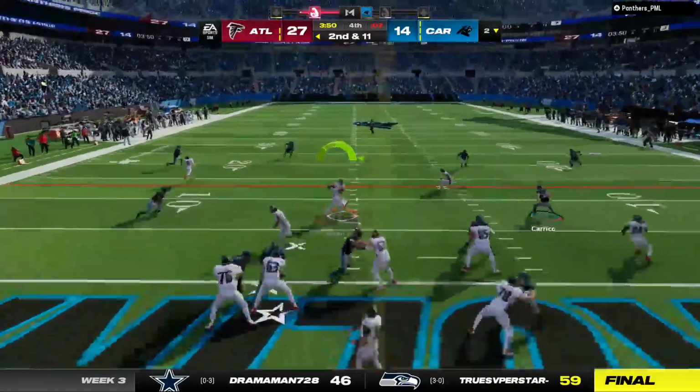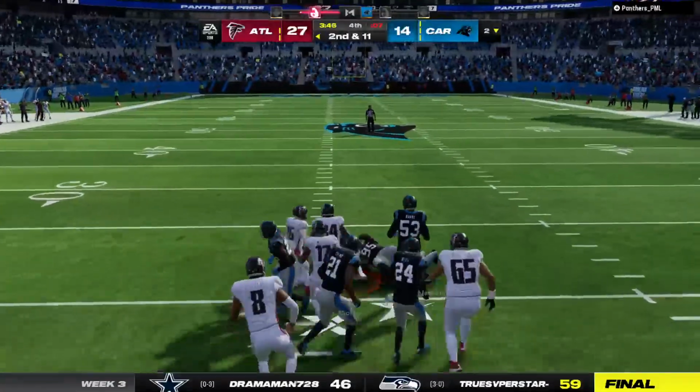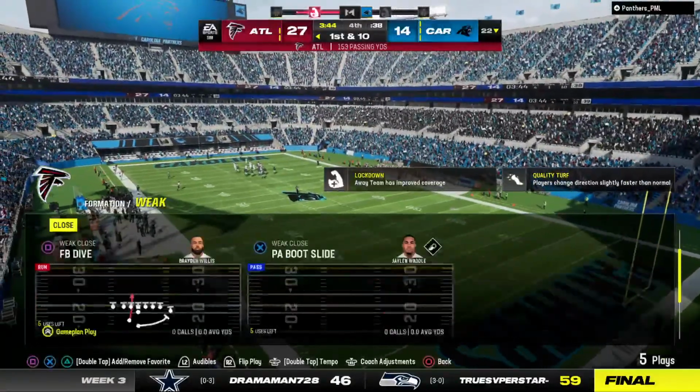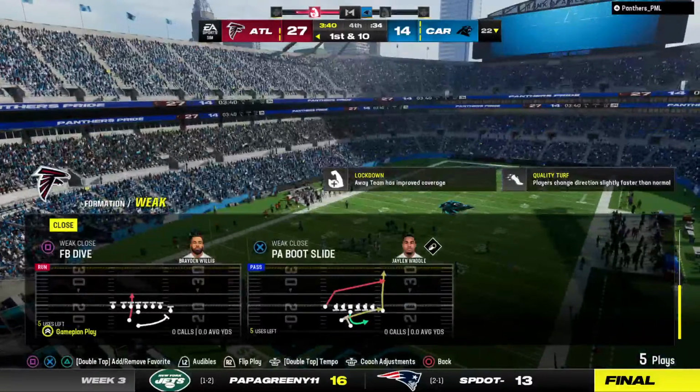Ritter backed up in his end zone. That complete to Shorter. And they're going to get this all the way out past the 20. That one good for 20 on the catch and run. It's a gain of 20. And the Falcon first down.